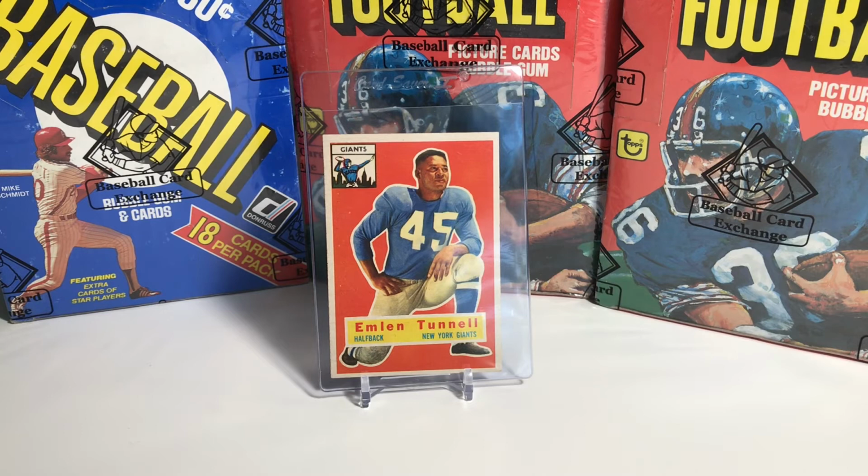And Tunnell was, again, just a huge part of those great Giants teams of the 1950s that played in multiple NFL championship games. He finished his career with 79 career interceptions, which was a record when he retired. And even today, it still stands as number two behind Paul Krause. He finished his career with the Green Bay Packers and was on Lombardi's first championship Packer team in 1961.